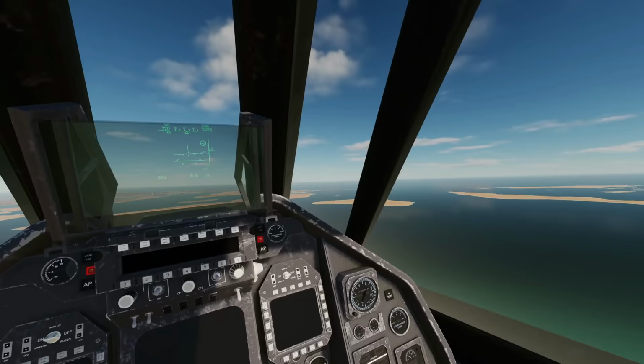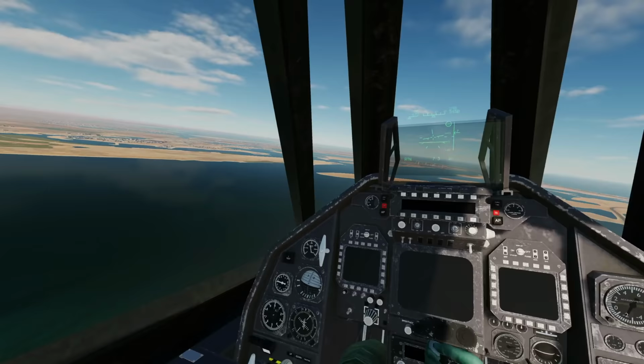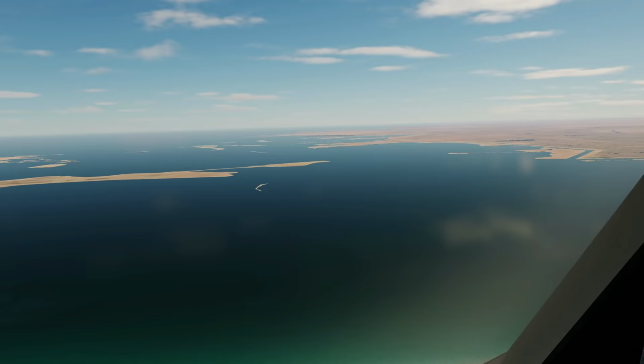Now, there are so many reasons why this couldn't land on a carrier. Its gear isn't strong enough. Its wings aren't straight enough. It's too heavy. The wing loading is too high. Blah, blah, blah. Angle of attack it can't achieve at that speed. But we're going to do it anyway because the valued viewers always like to see landing on a carrier. Let's go and see the sights of Dubai.